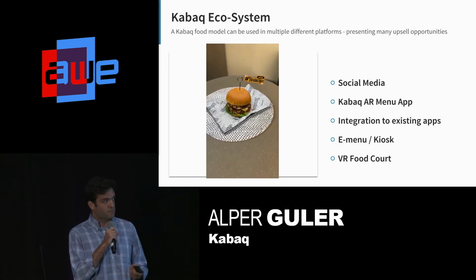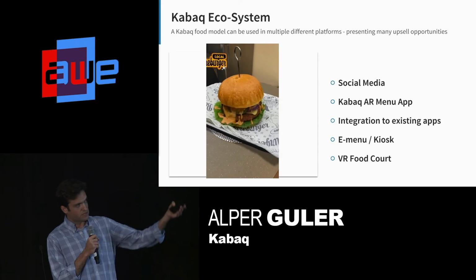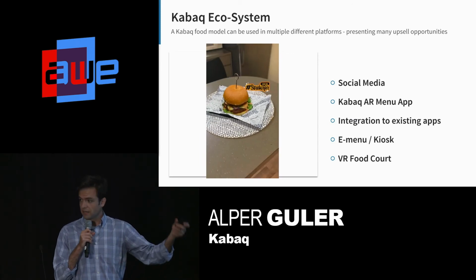Our ecosystem is that we take the same base model of these beautiful food models, and we can push them through social media and Kabaq interaction.